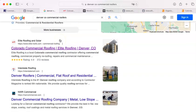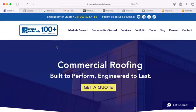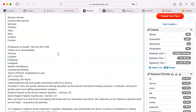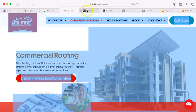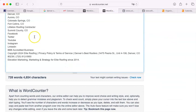I'm going to do this first business here, Elite Roofing and Solar, as I'm going to call them your Google competitor. Now, here is their site. Fine. You know, it's a nice site. No comparison, really. I mean, it's an aesthetic choice. I'm not into that. So what I can tell you is this, though. I'm going to go onto your site and copy and paste all of the words into this word counter: 538 words. I'm going to do the same with Elite Roofing and Solar, copy and paste into this other word counter, and they have 728 words.